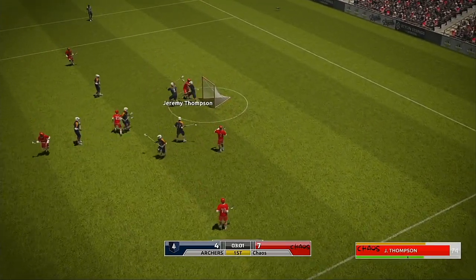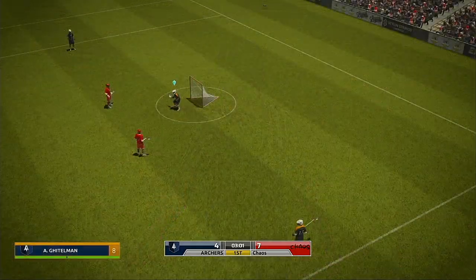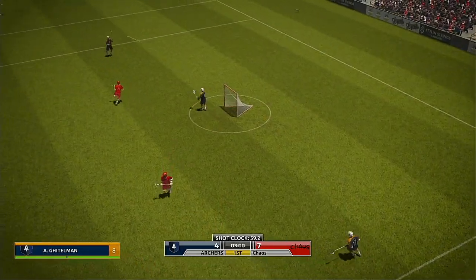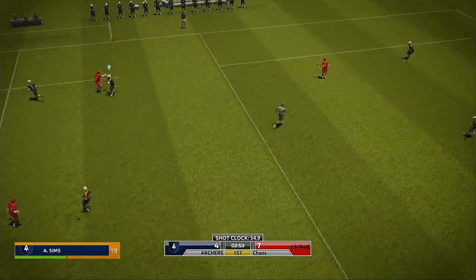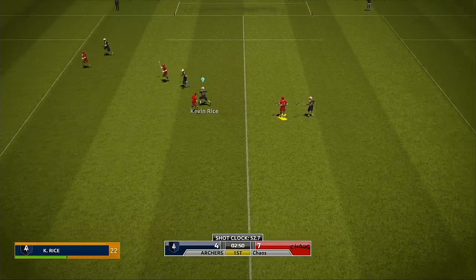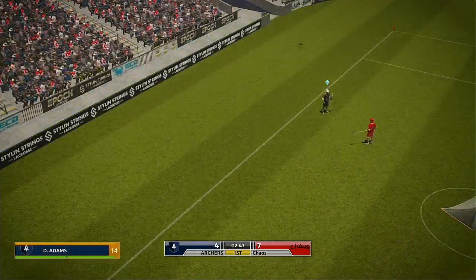Thompson has the ball now. Overstepping. Thompson with the mistake. We are back underway. Rice. What's up, center? He shoots. Misses the mark with that shot.